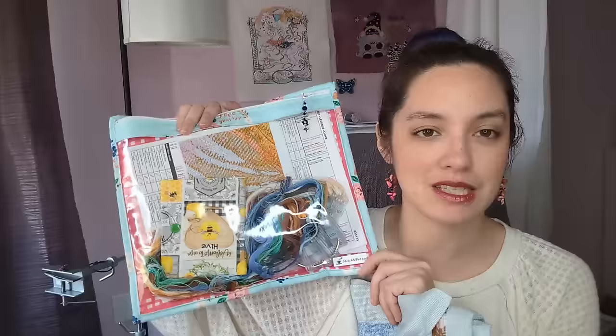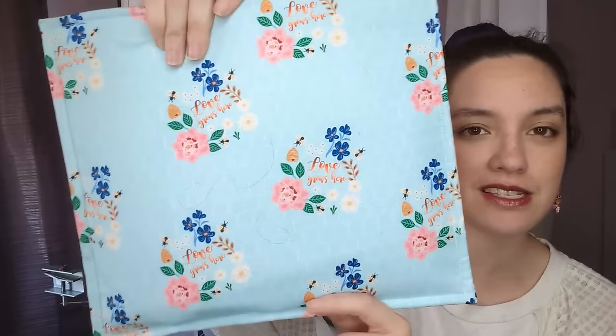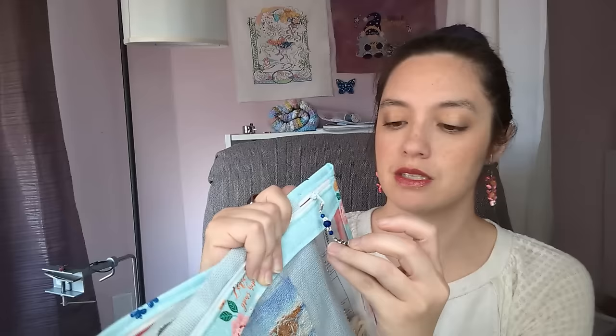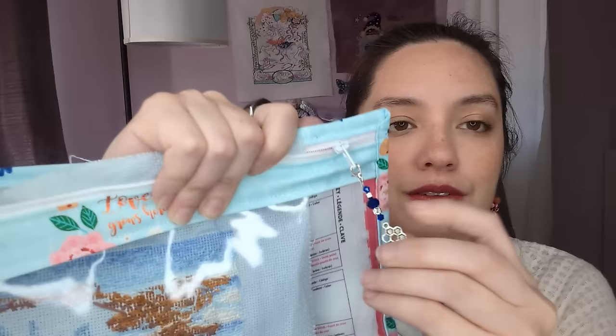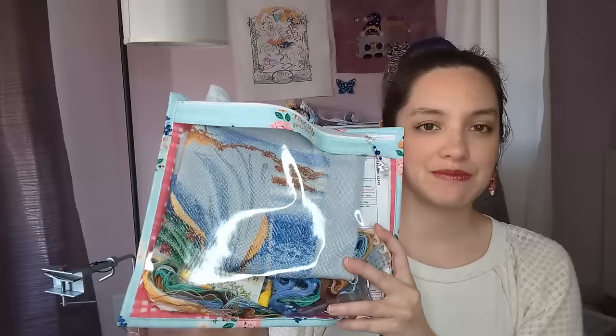This is in a brand new bag to me. It's from Stitch and Button, Vicky. It says, love grows here, and it's a beehive pattern. And the inside looks like that. And it had this zipper pull on it with the little bee. And let's see if I can turn around, beehive. Oh. Aww. There's that project.